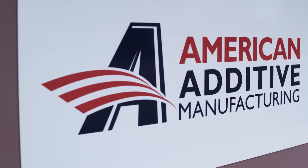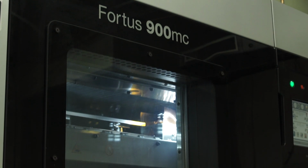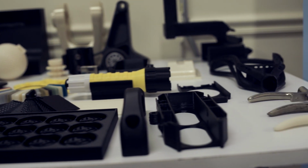American Additive Manufacturing is a 3D printing service provider just outside of the Philadelphia area. We 3D print everything from flyaway parts for the aerospace industry to jigs and fixtures for the automotive industry to prototypes for architecture. We really span every industry.